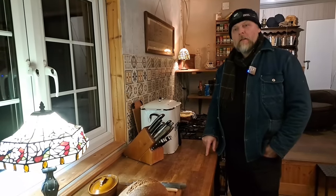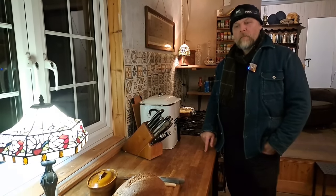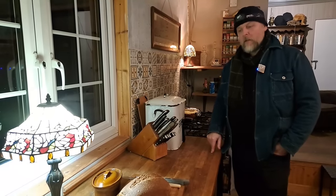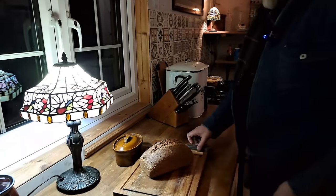Good evening. Hello. Would you like to sample some freshly milled flour, wholemeal, super lovely bread? Can I go and feed the sheep first? No. Okay, what am I cutting this? Yeah, just cut it in the middle like a Viking.